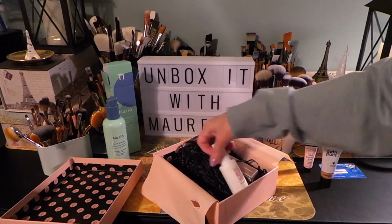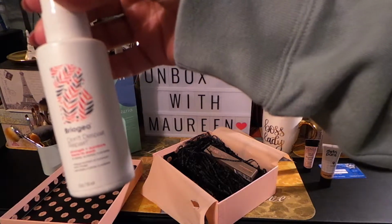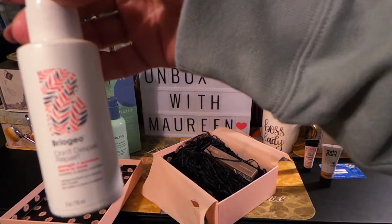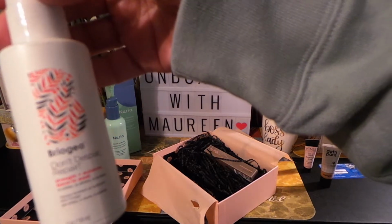And the product that most of us will have heard of is Briogeo. And this is Don't Despair, Repair, Strengthen Moisture, Leave-In Mask. And this is for your hair.